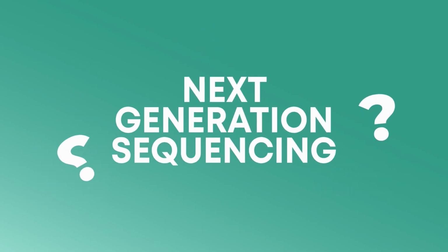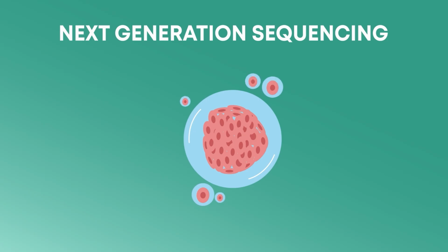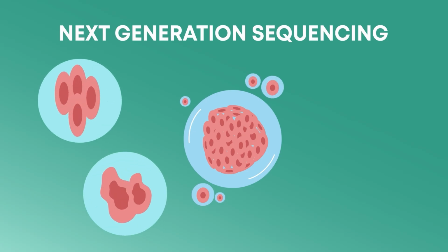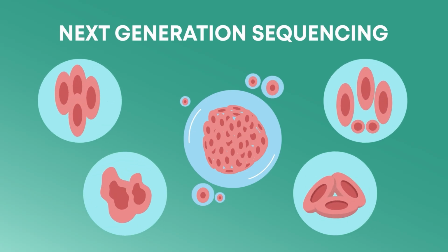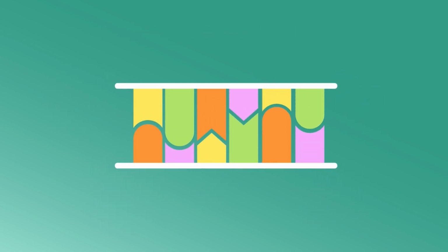What is next-generation sequencing, or NGS? Next-generation sequencing is a modern method that allows scientists to look at many genes in a tumor all at once, quickly and efficiently. This process determines the exact sequence of DNA letters in a sample, essentially reading the genetic instructions of the cancer cells. Here's a basic overview of how it works.